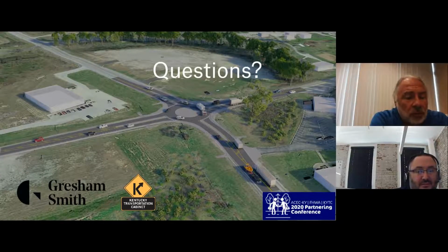And when I was talking about the truck percentage, I was talking about the 20% trucks on I-64. That is not the truck percentage on US 60 and Kentucky 801. But if I-64 is closed and we have to use this facility as a detour route, then we do have 20% of the 20,000 going through this area. So that was the importance of providing a design that would accommodate all those trucks in case of an I-64 closure.